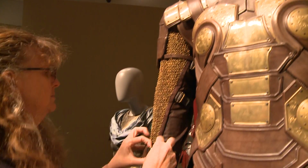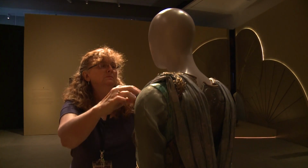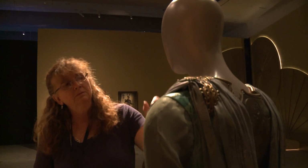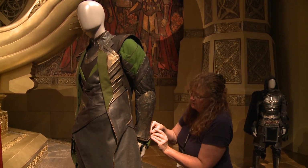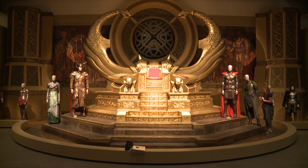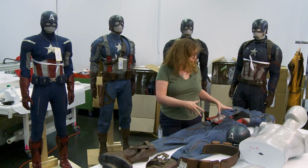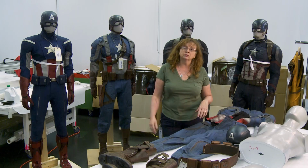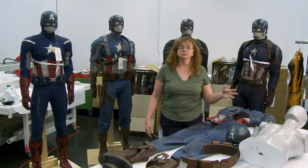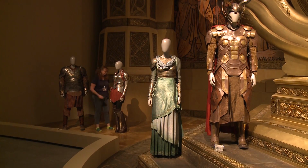Once that initial fitting has happened and photos are taken, the photos are taken to the director and all the higher ups at Marvel, and everyone has their opinion. And then the costume could go back to the workroom for adjustment or color adjustment or fabric adjustment, and a whole new prototype brought out. Sometimes there's 3 or 4 prototypes before you're close to having what you see on the screen.